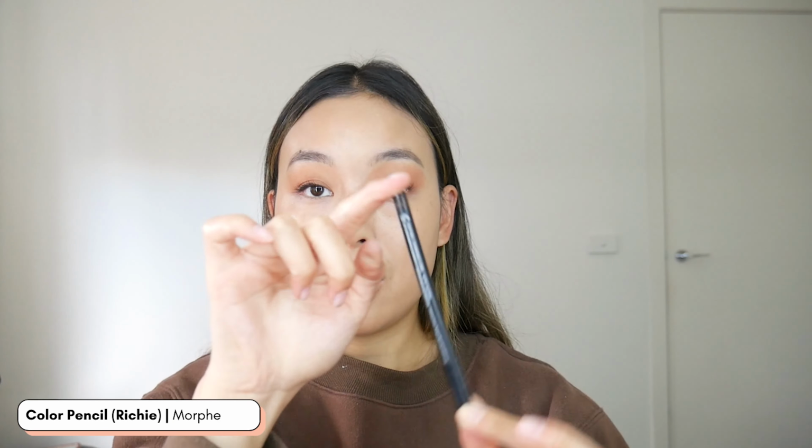I love Morphe's eye pencils. This is really short now. This was the original length, but I use it every day now. So see how it just darkens the top? If I don't have any mascara on, it already looks like I've got bigger and awakened eyes.